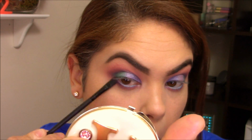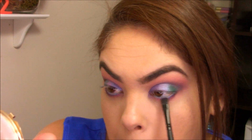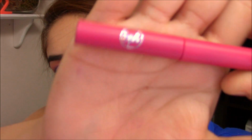And then I'm going in with an e.l.f. flat shader brush, I want to say. I'm not sure what you guys call it, but it's just a flat edge, and I'm using that to deepen up my lower lash line with that dark eggplant purpley shade from the Smashbox palette. I can't talk today.